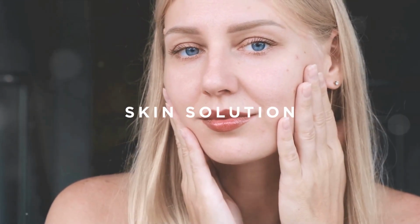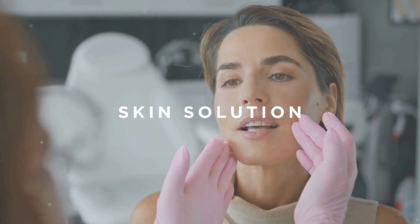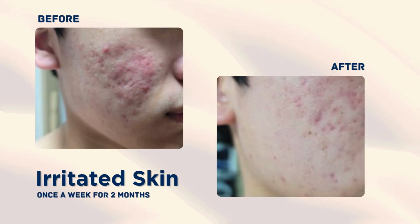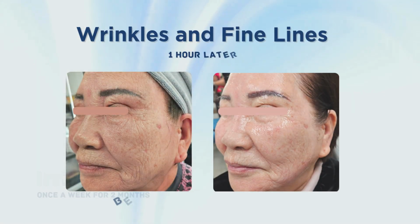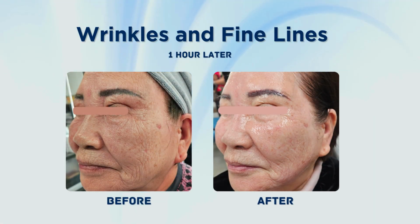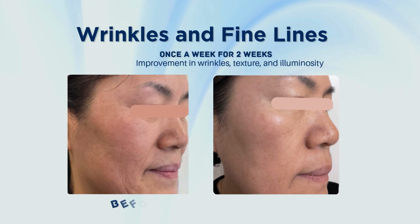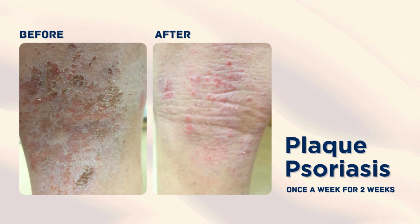BIOEXO Booster can fundamentally help solve various skin-related problems. It helps relieve irritated and sensitive redness skin. It is effective in reducing signs of aging such as wrinkles and fine lines. Additionally, it is helpful in relieving conditions of plaque psoriasis.